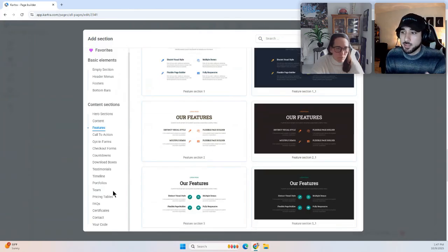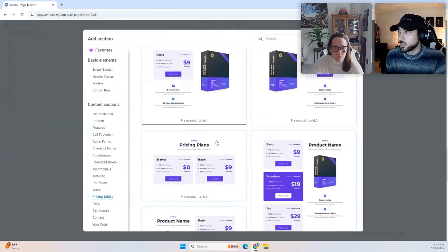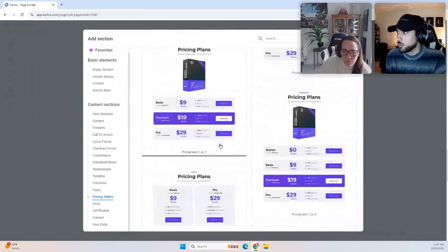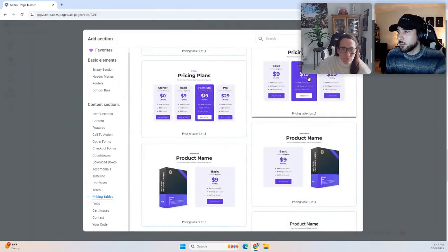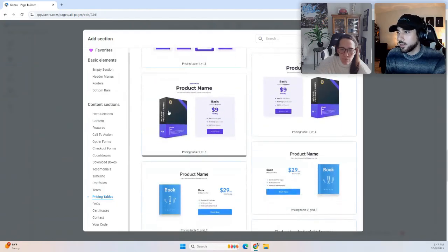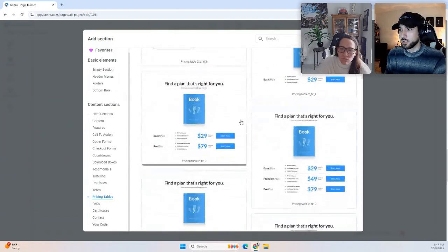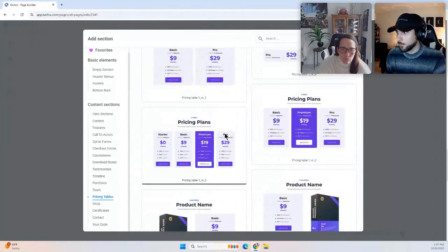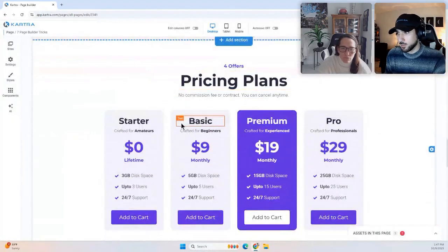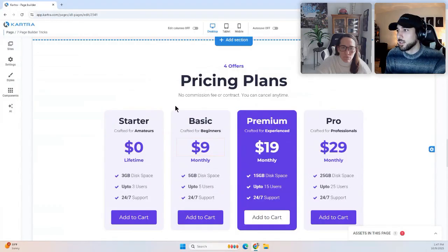But in this case, if you are doing any pricing, go down to the pricing tables, and there are so many. You can scroll down for so long, but there's a bunch of different layouts for how many plans you have available, and then an image next to your plan. So you can go through here to find nice templates to use. And then when you find one that you like, let's say we like this one, just add it directly in the page, and then all you have to do is edit the colors, change the text, and go from there.